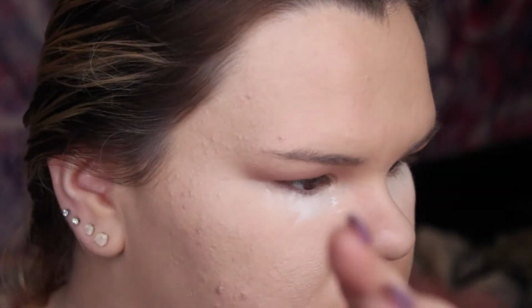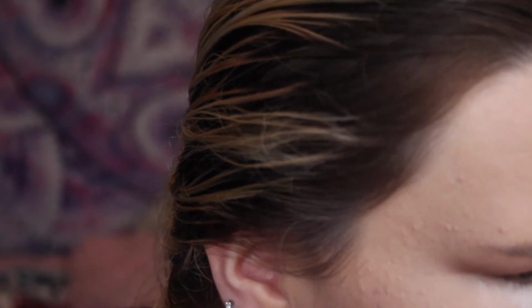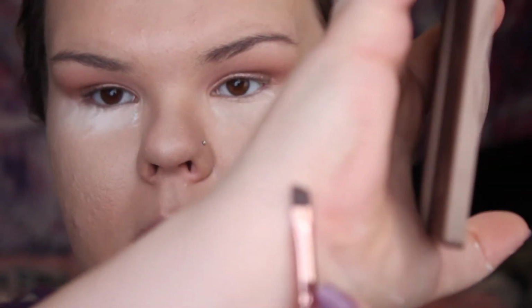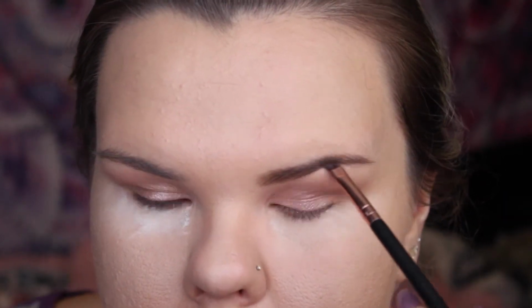Now I'm going to move on to my brows, and all I do for brows is I have different brow routines, but for today I'm going to take my Naked 2 Basics palette in the color Primal, and then just a nice flat angled brush and just fill them in. Okay, and that is it for really brows.